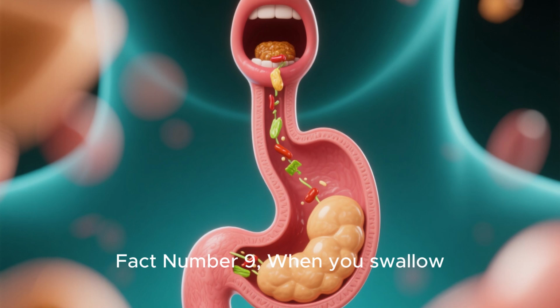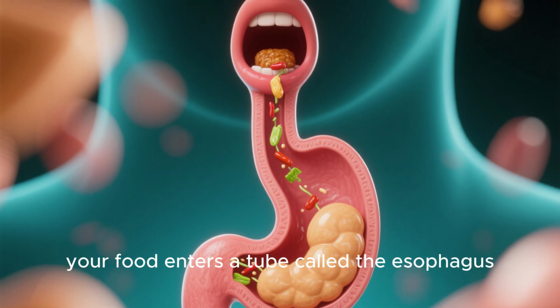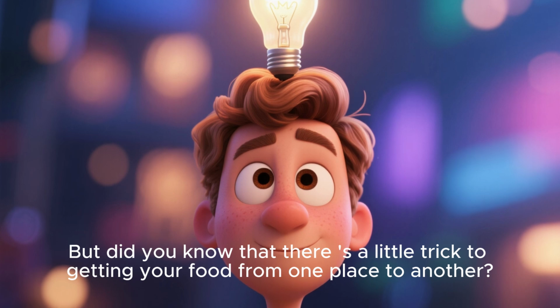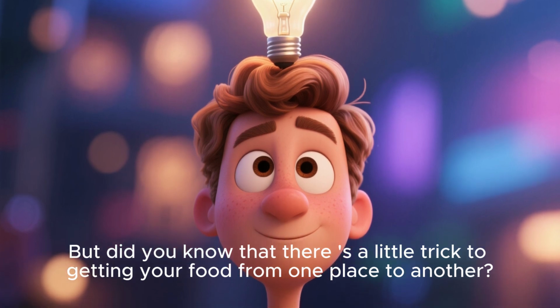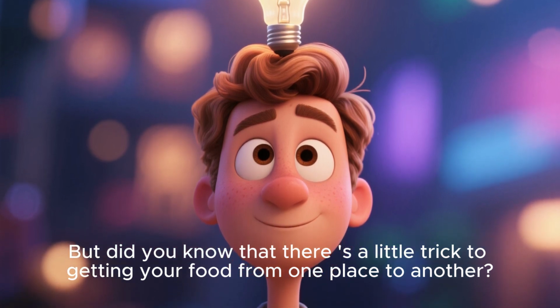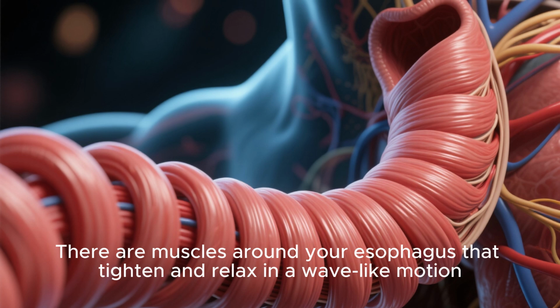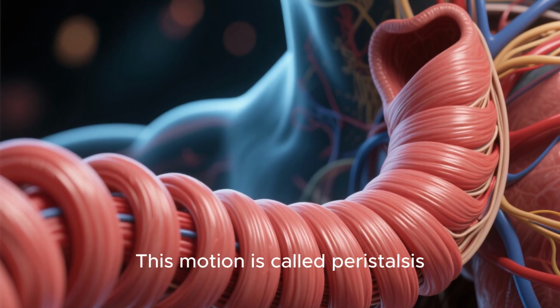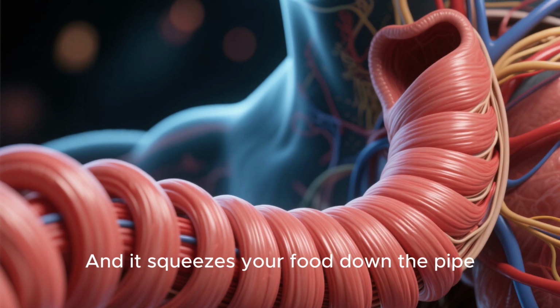Fact number 9. When you swallow, your food enters a tube called the esophagus. This tube connects your mouth to your stomach. But did you know that there is a little trick to getting your food from one place to another? There are muscles around your esophagus that tighten and relax in a wave-like motion. This motion is called peristalsis, and it squeezes your food down the pipe.